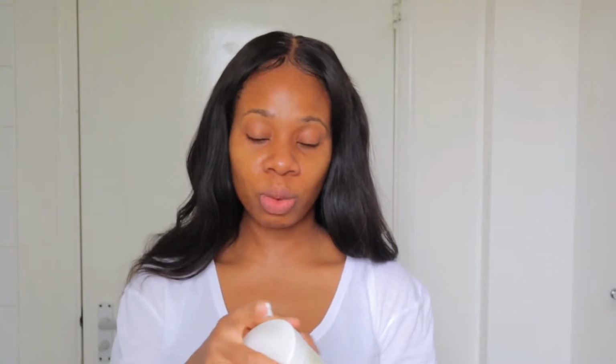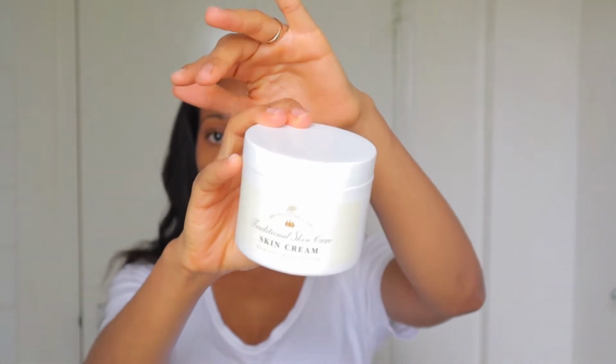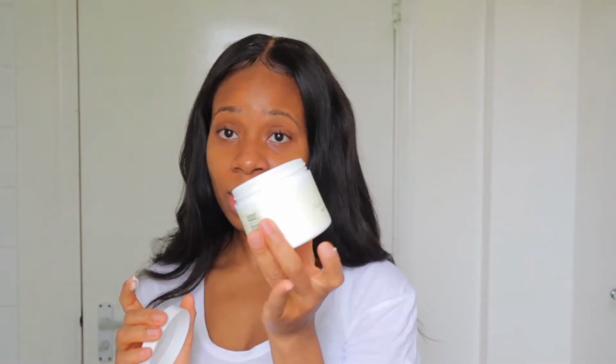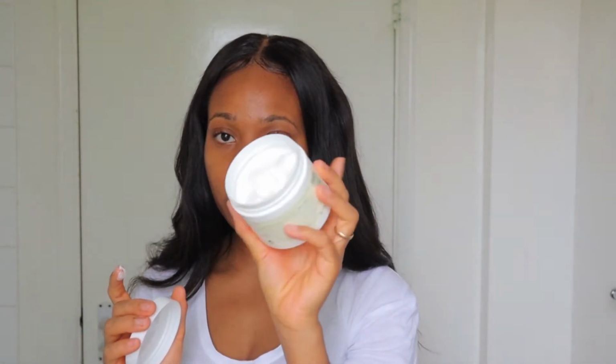And the next one is this, I've already taken a bit. This moisturizing cream, I got it from Boots as well. So it's from the Boots brand. So this is how it looks. This is the second one I'm using right now. I finished the first one. It's really good on my skin. It's very soft and moisturizing. It doesn't bring out spots on my face.